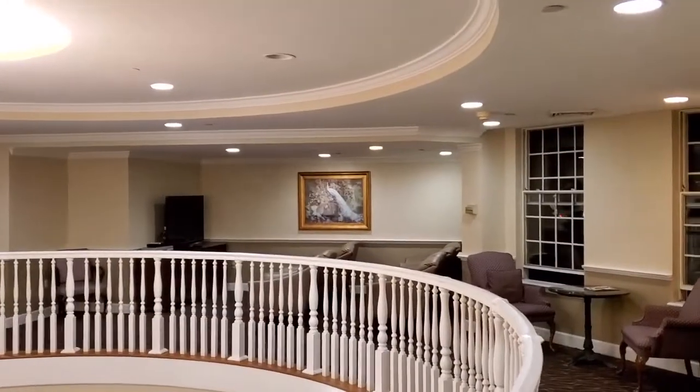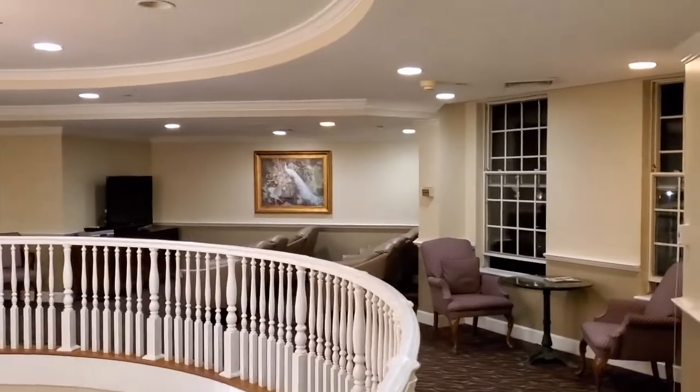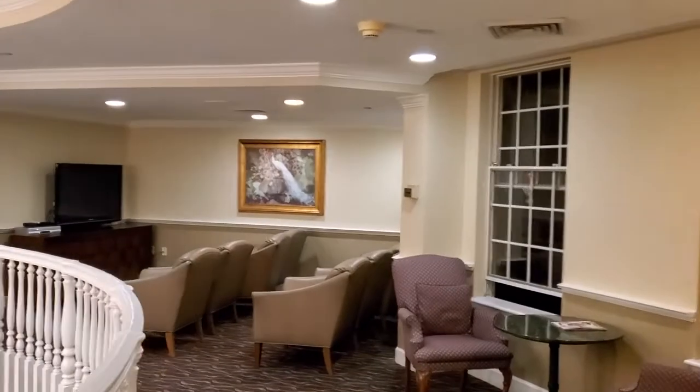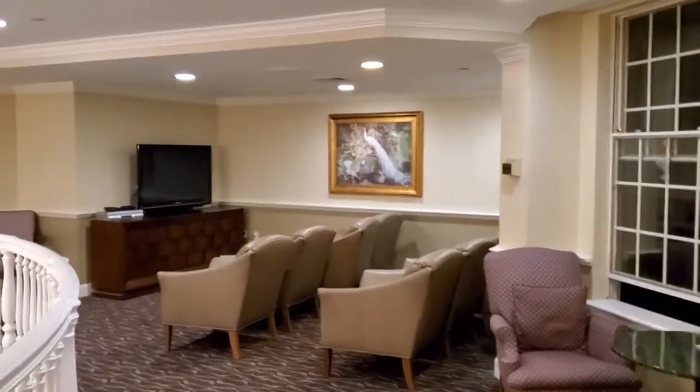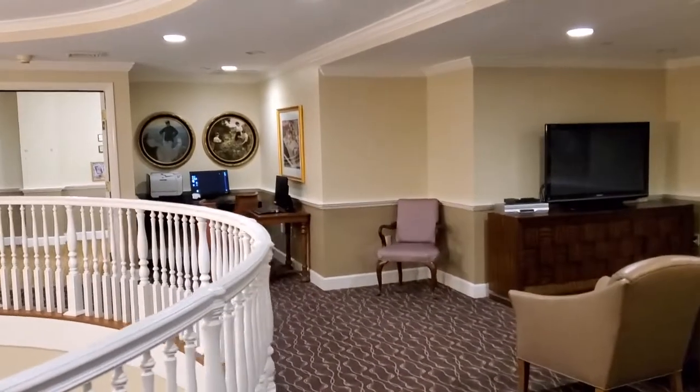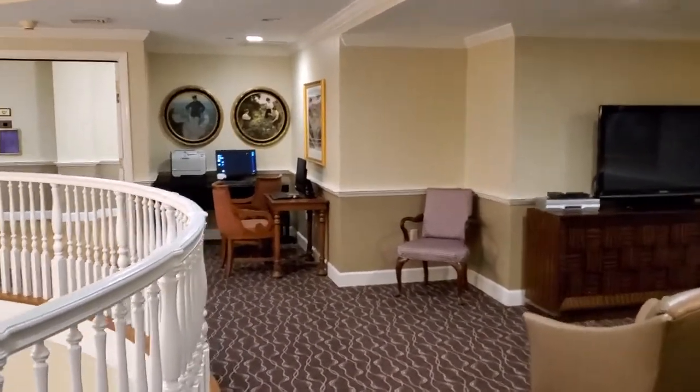Here we have another sitting area as well as our media room. This area is where a lot of our movie nights take place, as well as when our residents come and catch up on the weekly news and just have weekly updates with each other. We also have our computer area that is open to our residents whenever they need it.